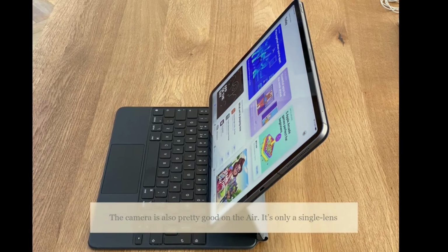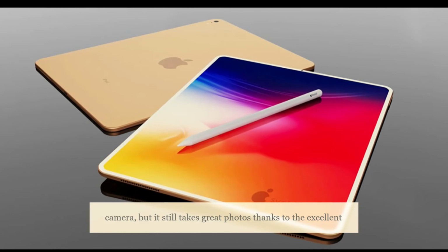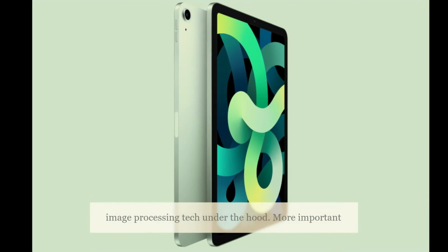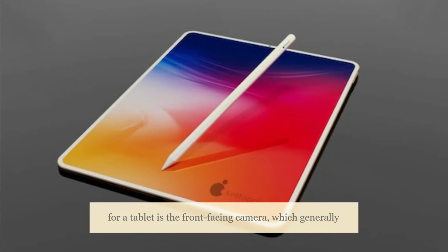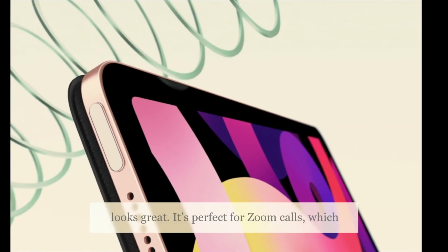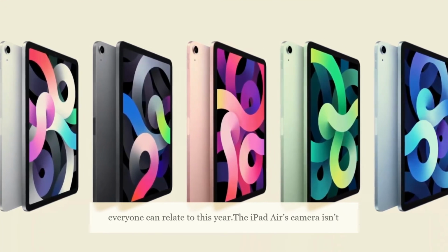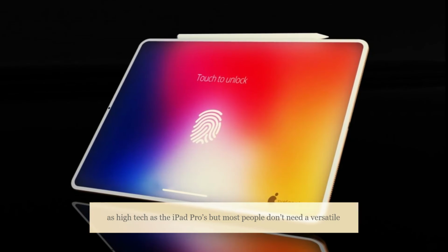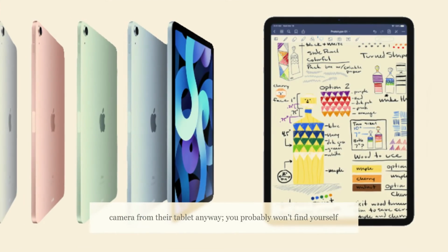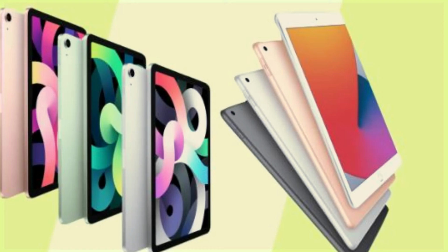The camera is also pretty good on the Air. It's only a single lens camera, but it still takes great photos thanks to the excellent image processing tech under the hood. More important for a tablet is the front-facing camera, which generally looks great. It's perfect for Zoom calls, which everyone can relate to this year. The iPad Air's camera isn't as high-tech as the iPad Pro's, but most people don't need a versatile camera from their tablet anyway. You probably won't find yourself wishing you had a LiDAR or ultra-wide sensor.